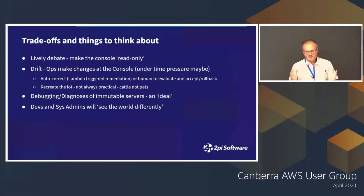Just a couple of things to think about. Should you make the console read-only? It's a fun thing to have a discussion about, but as you saw there, I flipped back to the console, so perhaps not. Drift is something you need to be careful of. Under pressure in production, you may make modifications to the live environment, which take the CDK script out of sync with what's happening in the live.